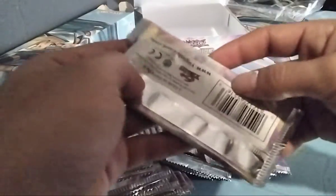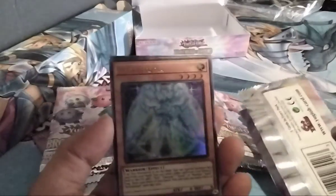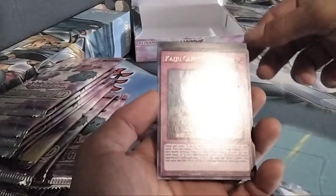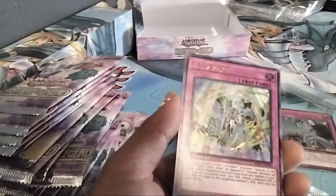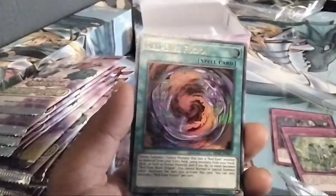Alright, so let's just start with this pack right here. Yeah, these are actually pretty huge packs and they feel so small. I got this baby boy. We got a boom. Damn, this card looks like it's folded or scratched. Then we got Red Eyes Fusion. Yeah, dude, they look like they're folded or scratched. You guys see those lines? That's crazy.